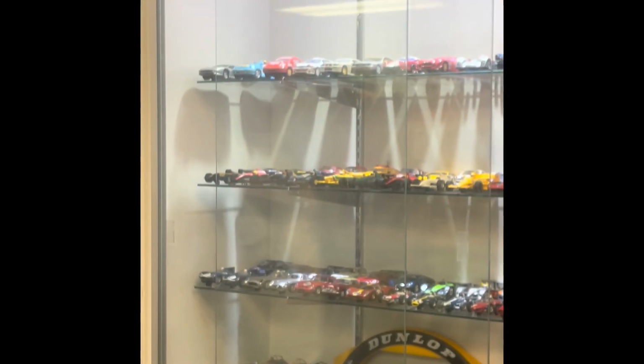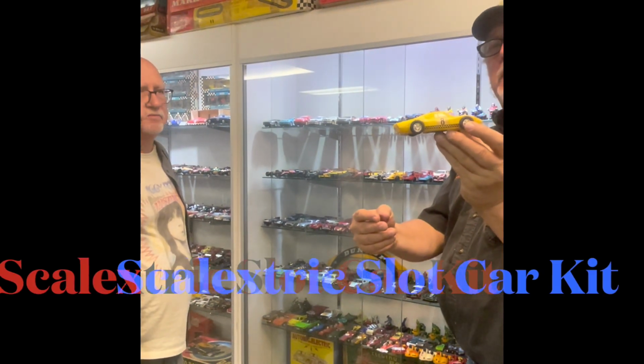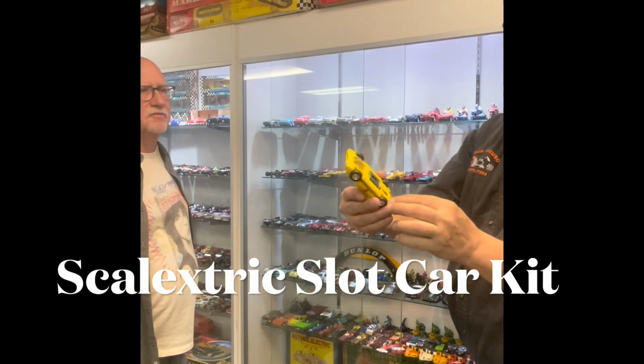Now we've got Scale Electric. There's Batmobiles. There's all kinds of Scale Electric stuff here. Oh yeah, all of that. For collectors, here's the kit car that they made. They only made 2 kit cars. That's the Porsche, 1/32nd scale.